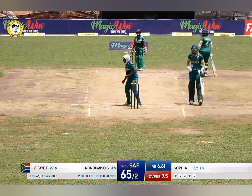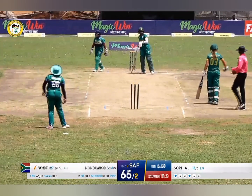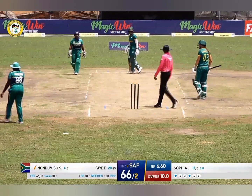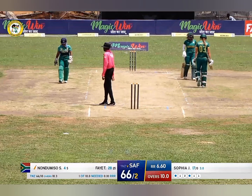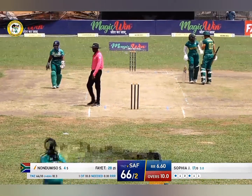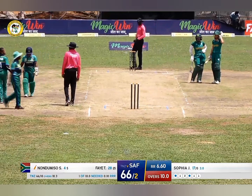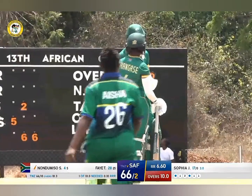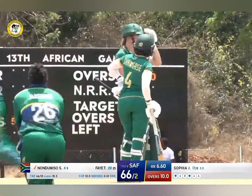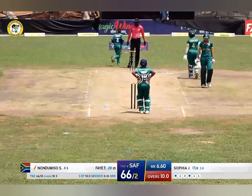Protection with the sweep up, and they will push for 2, but they will rethink that one. At the moment, the scores will be tied, and that will be the end of the 10th over. South Africa 65 for 2. As we finish off proceedings here at Achimota A, on the other ground, Achimota B, Nigeria set 111 runs in their 20 overs. Namibia is 7 for 1.